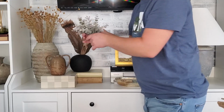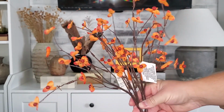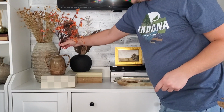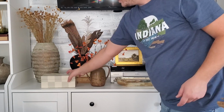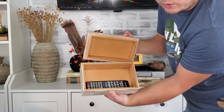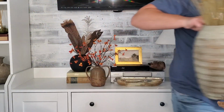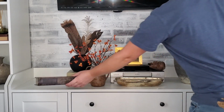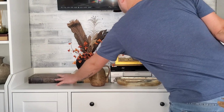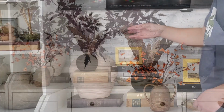So over in this area, I wasn't sure what I wanted to do first with this small vase, but I did want to swap out the florals. I got these ones from Dollar Tree. I just popped them in and I thought it instantly looked more fall. This little box here, it holds my remotes, so I do think I need to keep it up here. I want to remove this large vase and put something new over here in this corner. So I've got this book. I got it from Tuesday Morning. It's a fake book. And I popped on this cute arrangement that I put together.